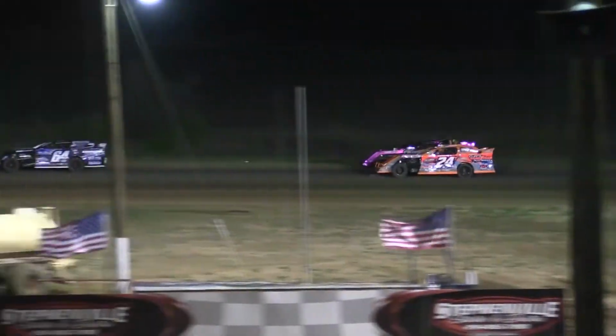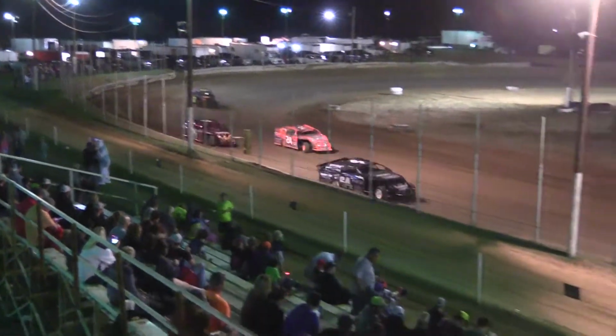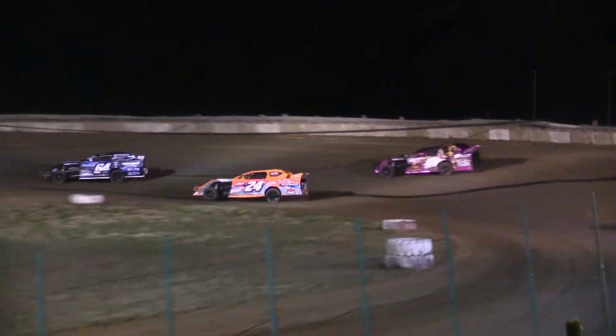Looks like that bottom groove is just not there quite yet. The high side has a little bit more momentum. Coming out of turn 4, Burgess, your leader, Tyler Bragg and Florio fighting for second place with 1 lap to go.